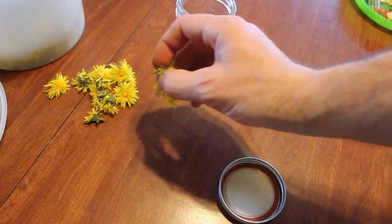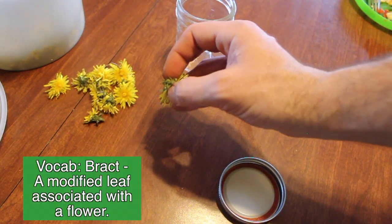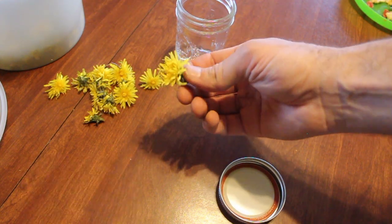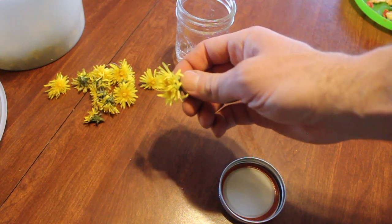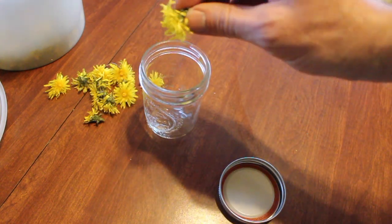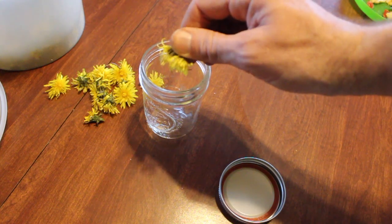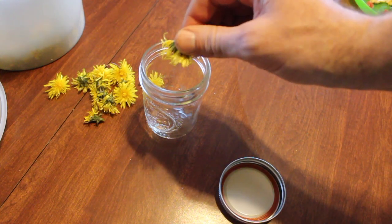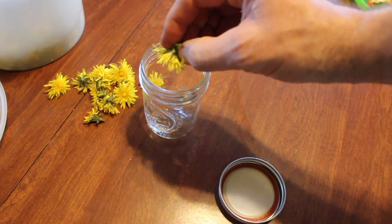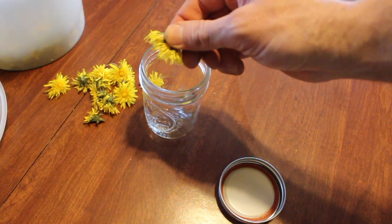And you want to get the green back, the bracts and any green on there, you want to get that off because it's bitter. And there are different ways to do it. The way that I like to do it is I will roll it between my fingers back and forth, and you want to give it a light pressure, just enough that it breaks apart the inside, but not so much that it breaks that green ring around the outside.